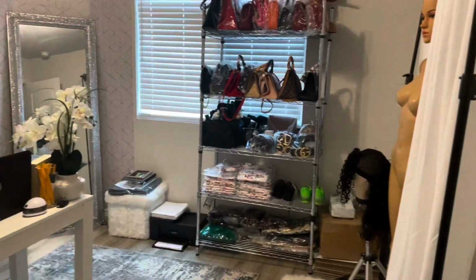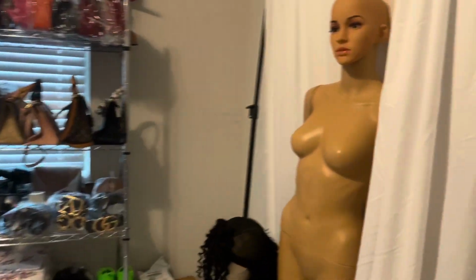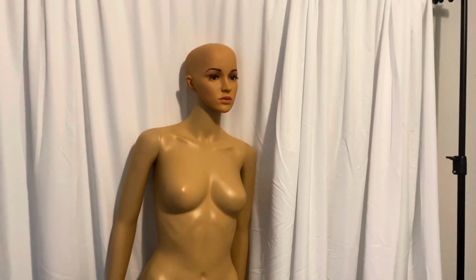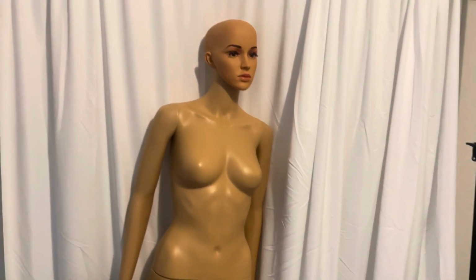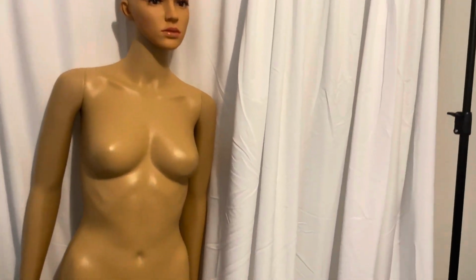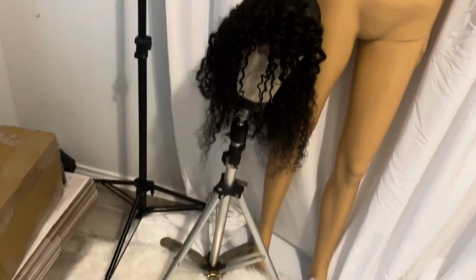This is how the whole place is looking like. Yeah, first I'm gonna start from here. This area right here is where I take my pictures whenever I'm ready to upload a product, because I sell stuff. So I use this place to take pictures. As you can see, I've got this backdrop, and I also make wigs and I sell hair also. So this is what I started lately.